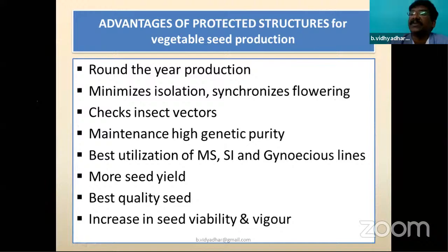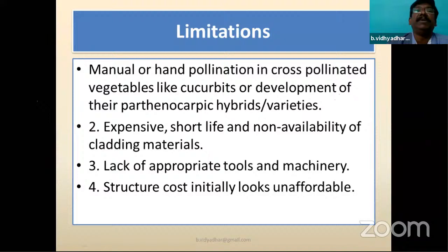We can also check the insect vectors, where we can maintain the genetic purity, and the best utilization of male sterility, self-incompatibility, and gynoecious lines can be done, by which we can get more seed yield and best quality seed, and seed with more viability and vigor. The limitations of these protected structures are manual and hand pollination for cross-pollinated vegetables like cucurbits. Development of parthenocarpic hybrids and varieties is very difficult and expensive.